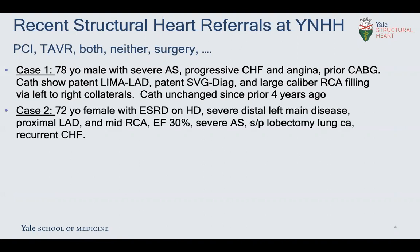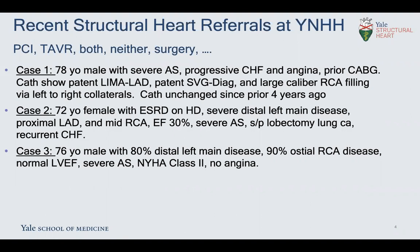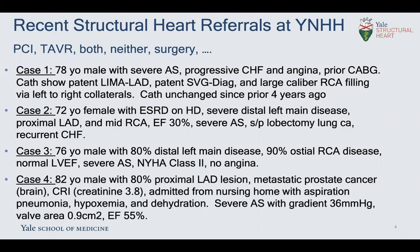Second case is a 72-year-old female with end-stage renal disease on dialysis, severe distal left main disease, prox LAD and mid-RCA, EF of 30%, has had a lobectomy for lung cancer and recurrent heart failure. The third one's a 76-year-old male with 80% distal left main, 90% ostial RCA, normal LV function, severe AS. And the last one's an 82-year-old male with an 80% prox LAD, metastatic prostate cancer, bad renal failure, admitted with an aspiration pneumonia and severe aortic stenosis.